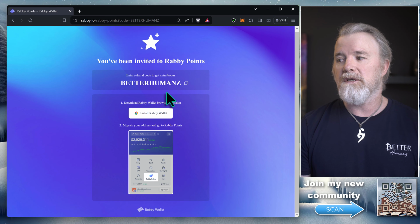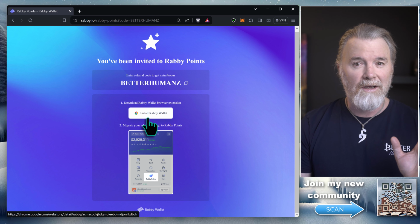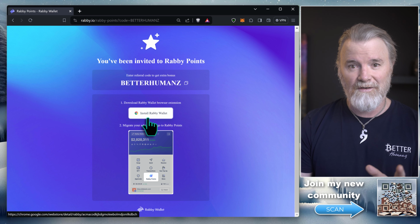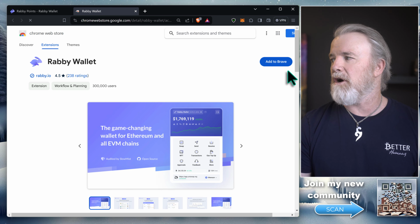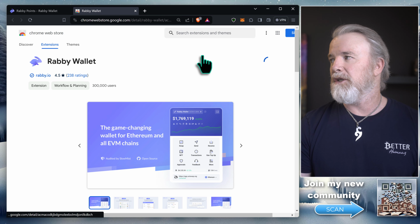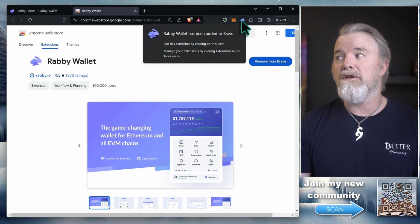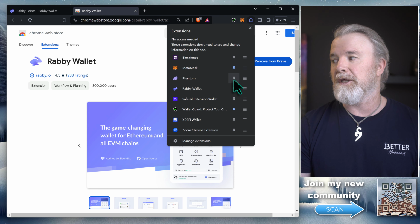Once you get here, this is only if you haven't installed Rabby before, okay? You probably already have it. And if you have got it and you've been using it, you might even qualify for a ton more points for the airdrop, all right? So click on install Rabby. Come here, add it to, I'm using Brave, but you might be using Chrome. Add it to Brave, add the extension, okay? Then it will pop up here in the beginning, so you can click on it. But what I like to do is come to that jigsaw and just pin it. Okay, click it there so it's up here, easy to navigate from there.